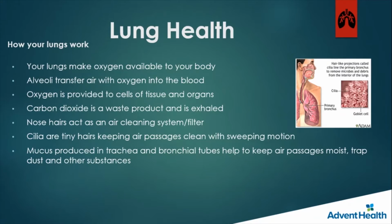Okay, so we're going to start with how your lungs work. Our lungs are a very big organ, and their function is a necessity for life. Our lungs make the oxygen available to our entire body. When we breathe in, our air travels all the way through our lungs to our alveoli, and it's picked up by blood that's pumped to your heart, and from your heart it's pushed out to all the different tissues, organs, and cells in your entire body to give them what they need for survival.